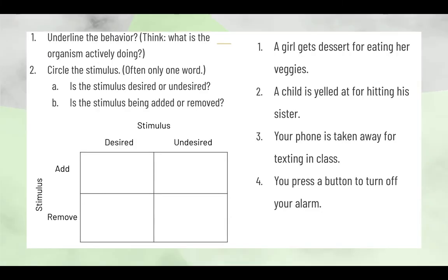So what I would like you to do right now is copy down 1, 2, and then this chart. Don't do anything just yet here. I suppose you could just copy everything down. Hit pause, copy this down, and then we're going to go over what all of this means.